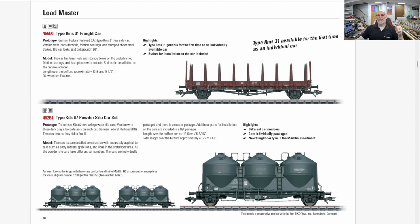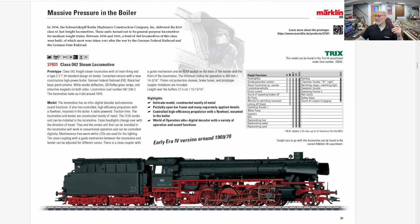But here are some additional cars from the Märklin world that could run with it as well. You've got a freight car, an open freight car, powder silo cars, and then here it is, a Class 42 steamer. Now, I'm not familiar with Class 42s, and this is made to look the way it did in '69-'70, right at the transition time between Era 3 and Era 4. So they even say early Era 4. I like this locomotive. That is sharp.